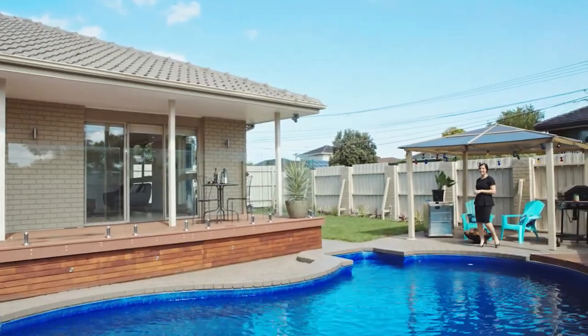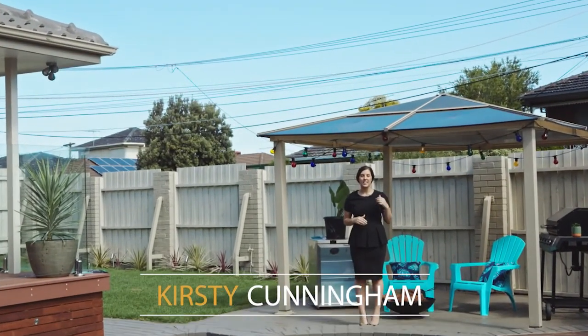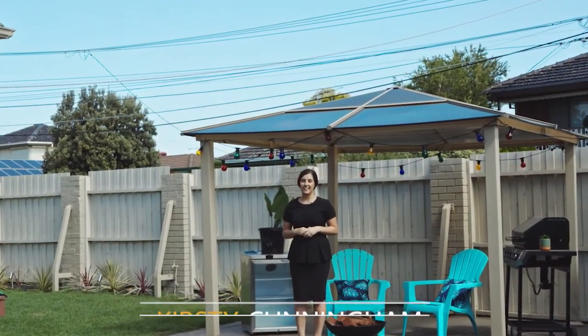This entertaining area speaks for itself. Overlooking the deck, you've got your own in-ground pool, covered pergola, and plenty of space for the kids to run around.